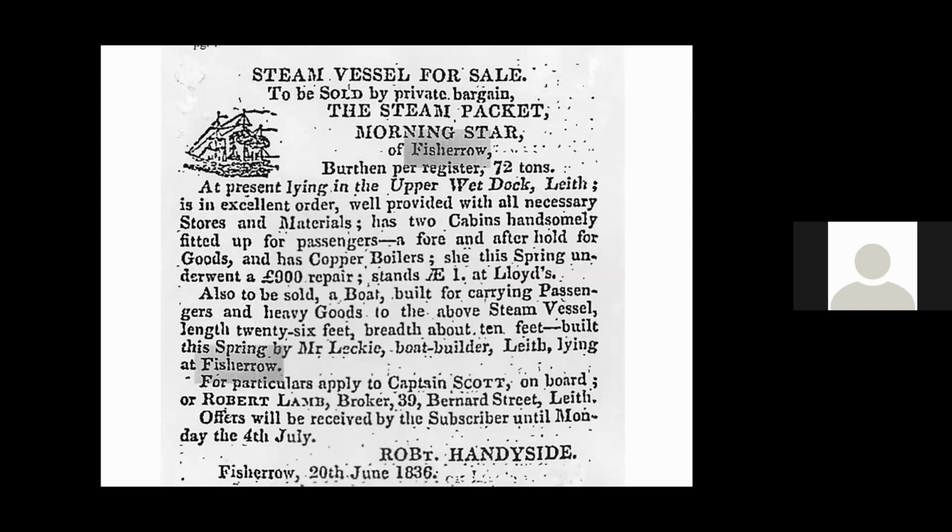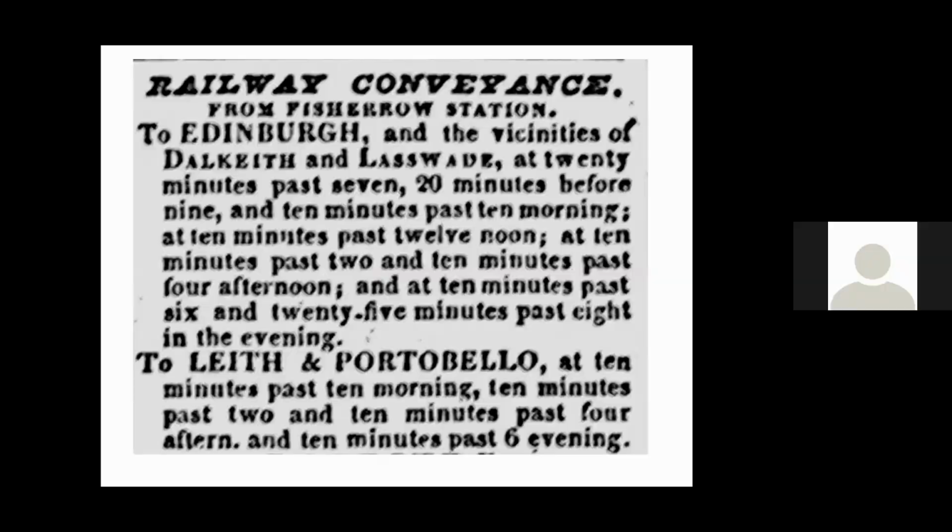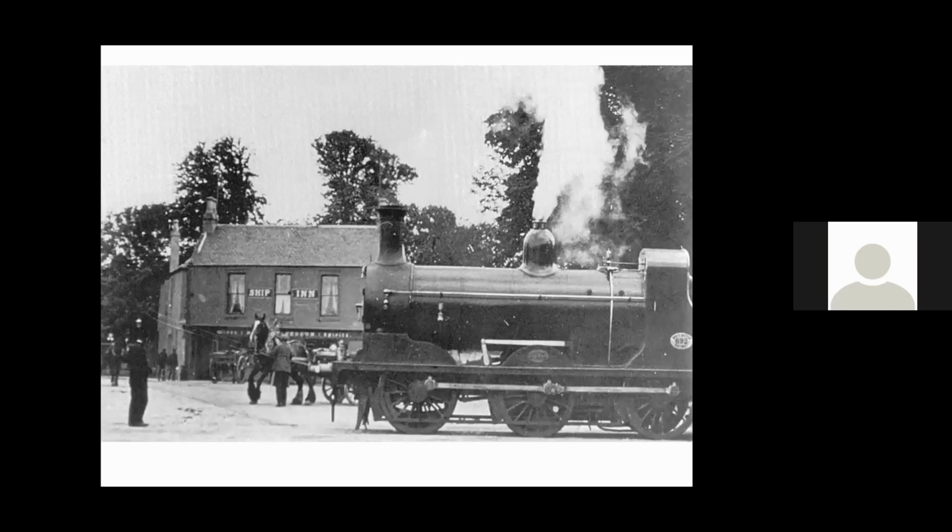Now, the trains that ran down from or to and from Fisherrow to other locations came down the line that ran from New Hales Junction along New Hales Road to where Lidl now stands, and they ran across the main road and through the gates into the actual station.